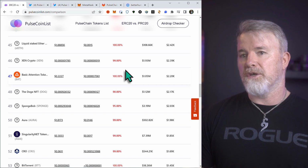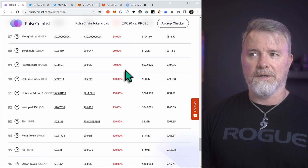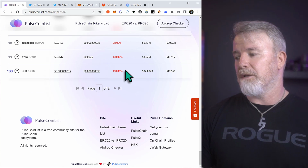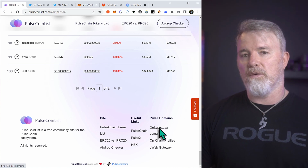Okay, so once you know how to do it, when mainnet comes, you can go and get your domain quick, all right? Because look, you want to get domain names, or at least your brand. I'm going to show you another way you can get your brand name now, but for now, if you come right to the bottom and you click on get your .pls, okay, your Pulse domain.